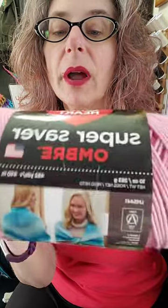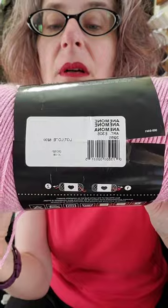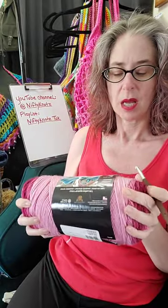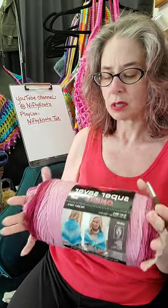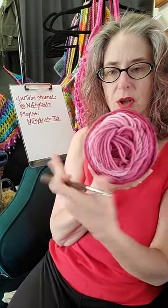But it's Red Heart Ombre, and this colorway is Anemone. This is one of my favorite yarns to make these market bags out of because it's a little bit less stretchy than some of the other acrylic yarns. And I think the colors are pretty, the way it just kind of flows. So that's what I'm using.